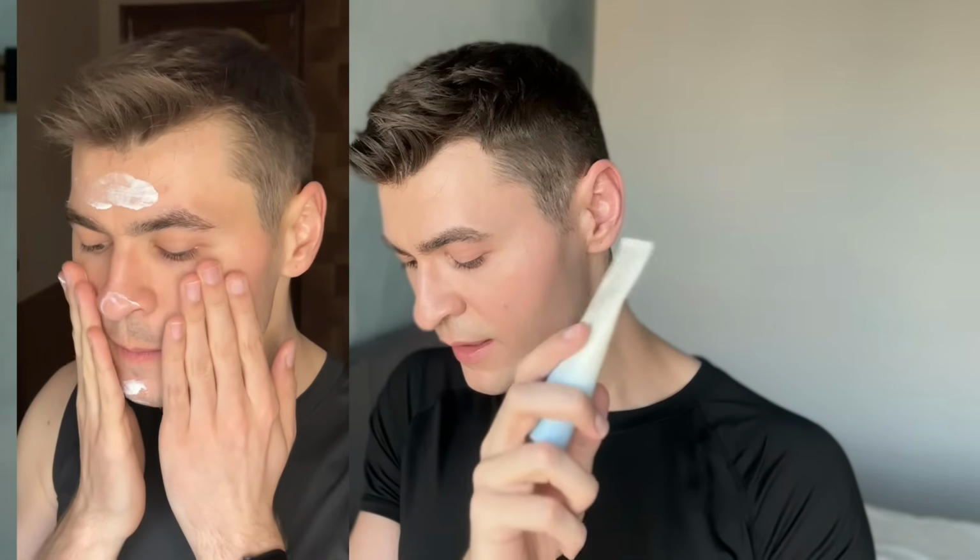Another Korean sunscreen from Beauty of Joseon is their new release, which is an amazing sunscreen. It's very lightweight, very, very lightweight. One of the most lightweight out of all these sunscreens. The finish is not too glowy. It is a little bit glowy, but one of the least shiny sunscreens that I've tried.